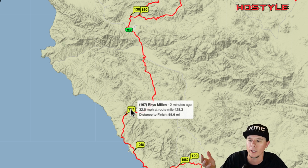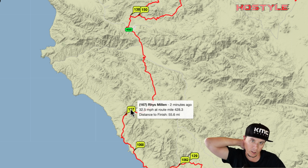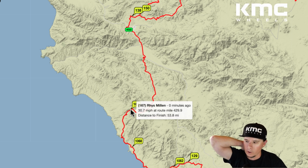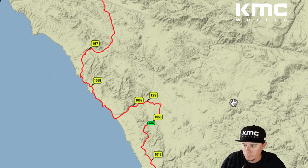Who won Trophy Truck? Well, Andy won. Andy won Trophy Truck. Luke got second, and then Bryce got third, and I forget the rest of the order after there. Who cares after the top 3 anyways, right? So that was Trophy Truck.